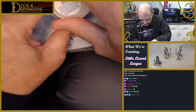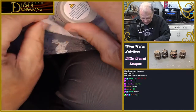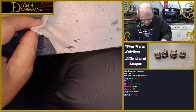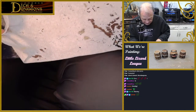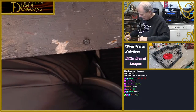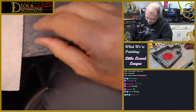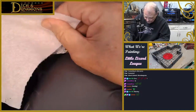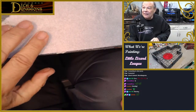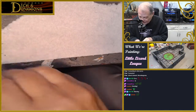I'm going to get out the gummed up everywhere. Okay, what I'm going to do is get rid of this because it's all full of dry paint. There's a new background. Great, brand new, bright background for the painting. High-tech stuff.